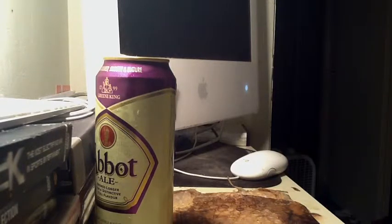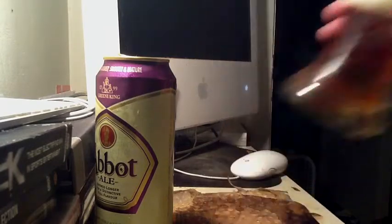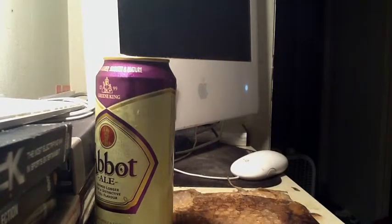Well, nothing bad about this. This is a decent tasting beer. At the Budweiser price point, I drink the shit out of this. It's a good beer. Like the head, like the way it goes down. Very easy to drink. This could be a session beer.